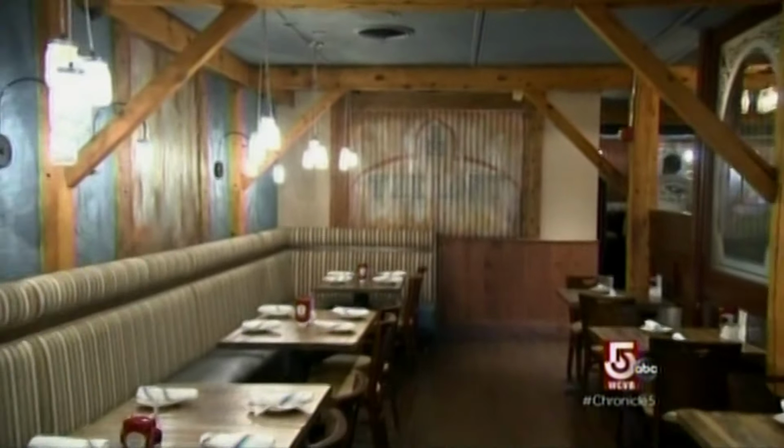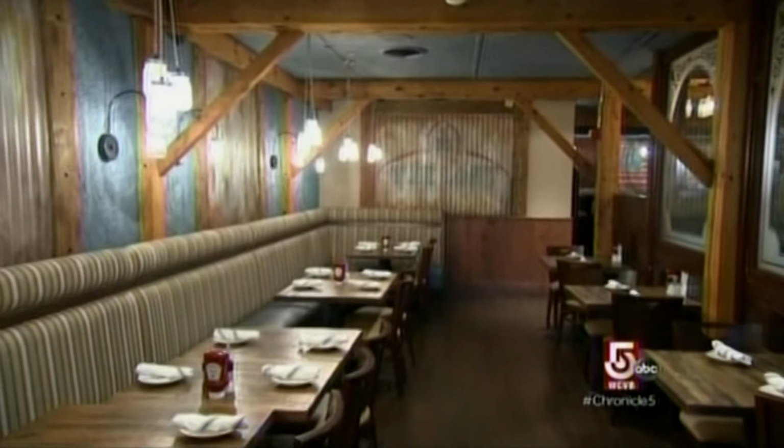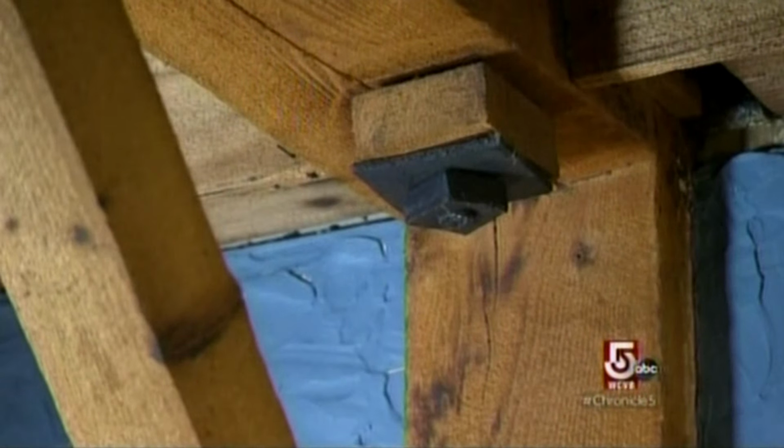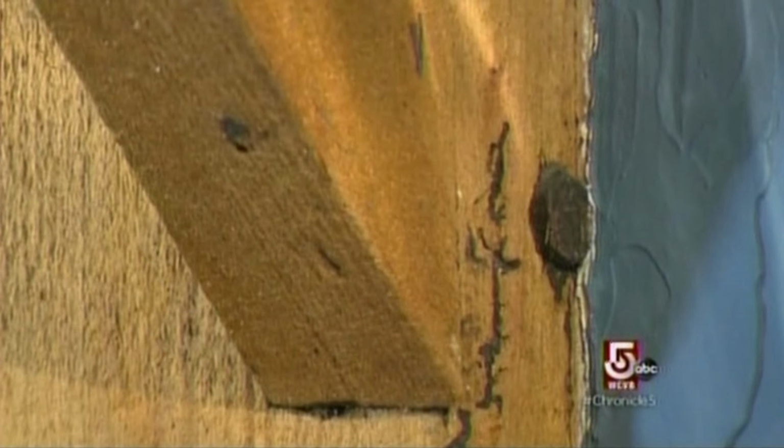When I started to do the renovations here, I tried to bring everything back to how it was done back in the 1800s. Originally, this was a fieldstone foundation, and it still is. All post and beam construction, all pins, mortise and tenon joints. You can't build this today.